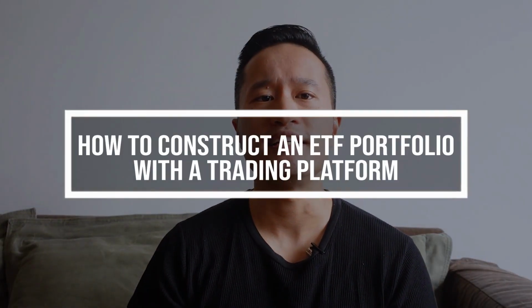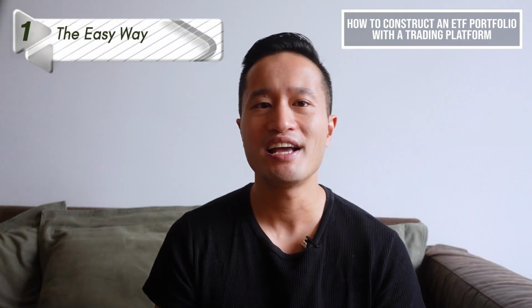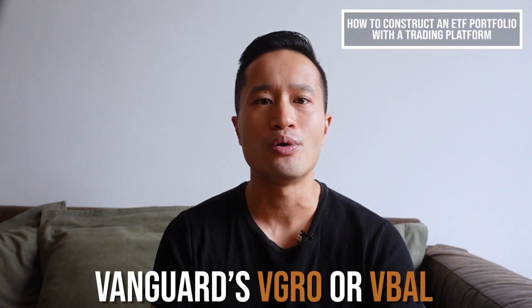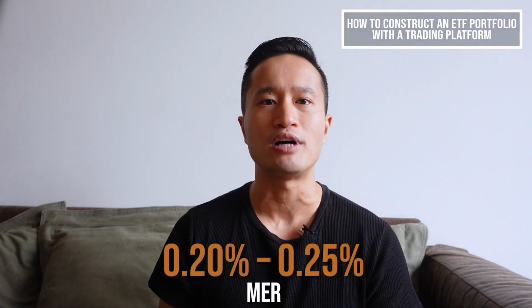How to construct an ETF portfolio with a trading platform. There's a couple ways to make an ETF portfolio using a discount broker, but here's a quick summary of what you can do. The first way is the easy way. You can purchase a single all-in-one ETF portfolio that's suited to your risk tolerance and investment goals. For example, there's Vanguard's VGRO or VBAL or iShares XGRO. And that's it. You don't need to rebalance or worry about buying multiple ETFs. And the MERs will be only around 0.2 to 0.25%.